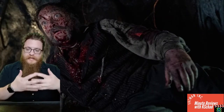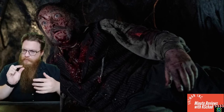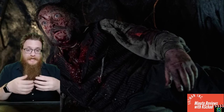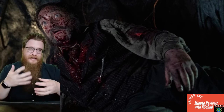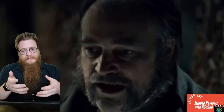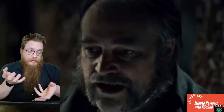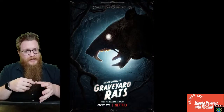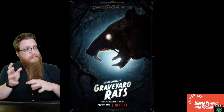This one, I think David Hewlett maybe overacted a little. Kind of hard to tell. That might have been the point, seeing as he's being attacked by rats a lot of the time. Well, not a lot of the time, but he's being attacked by rats. So maybe the point was to overreact and overact. But that and the shitty CGI, I give Graveyard Rats a B-.